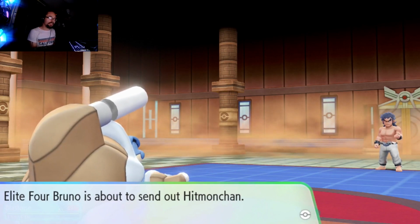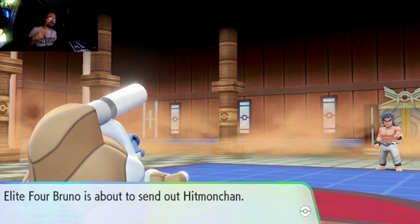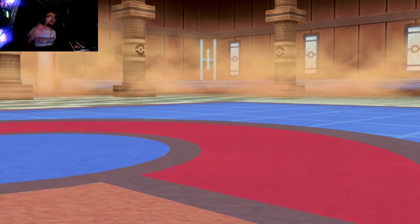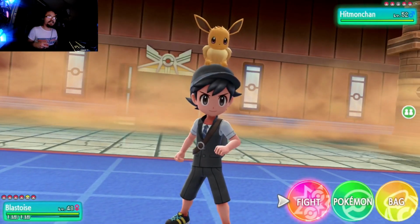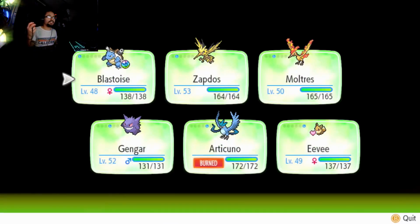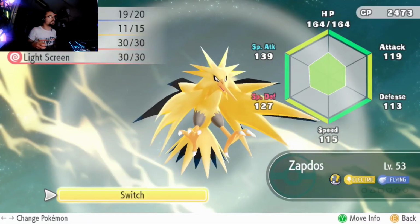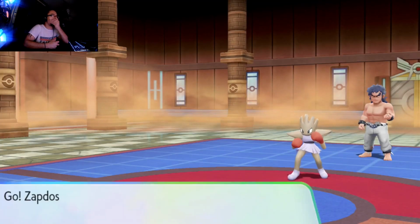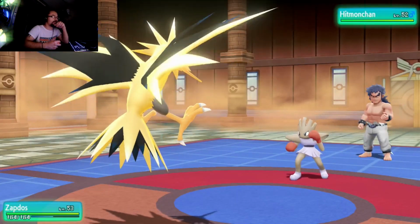Hitmonchan. Now, I believe that Fighting-type Pokemon are actually weak to Flying. I'm not sure if that's fact. That's just my impression. Oh, I just hit keep battling, so fuck me. And now if I switch to a Pokemon, I'm gonna have to eat some shit. And my Articuno is still burnt. Switch. I hope I don't regret this decision. I should really pay attention to what I'm doing so I don't end up with Thunder Punch.